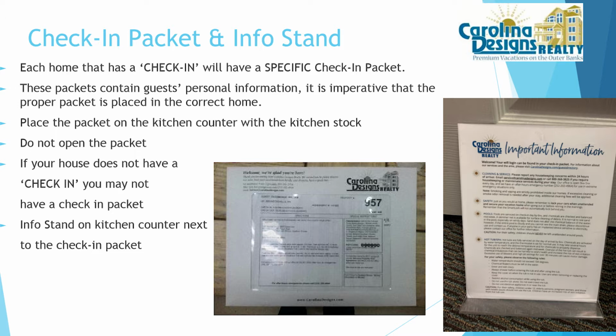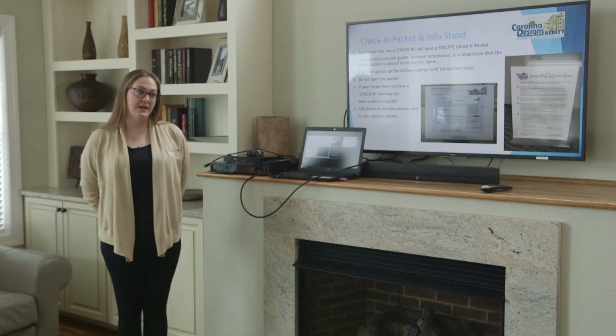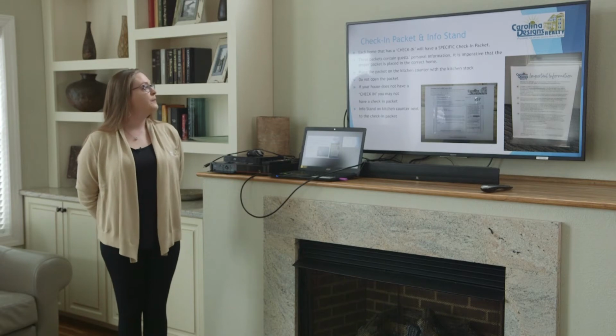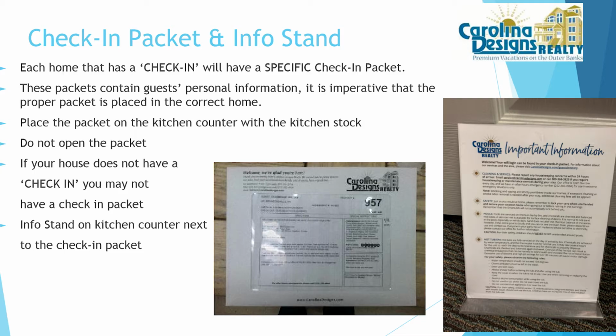Our check-in packet is just a welcome packet of information for our guest, and it is specific to that property. It has the guest's name on it, it has the property number, and it does have some personal information pertaining to each guest. So it is imperative that the correct check-in packet is left in the correct property. Please place that packet on the kitchen counter with the kitchen stock bag. Please do not open the check-in packet. If your house does not have a check-in that day, you may not receive a check-in packet. And the information stand should be placed on the kitchen counter next to the check-in packet.